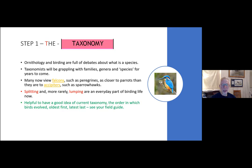So for your birding, it is helpful to have a good idea of current taxonomy. There's a lot to get your head round, and taxonomy basically tells you the time order in which birds evolved, with the oldest first and the latest last. And this is even more true if you start to understand the earliest birds. Now, the front birds at the beginning of the current taxonomy, believe it or not, are the ratites. And what are ratites? They're things like ostriches, rheas, emus, and cassowaries. And you take a cassowary's leg and look at the bones, and you take a dinosaur's leg and you look at the bones, and the two are virtually identical. And this was further proof to the theory that in fact birds are dinosaurs.